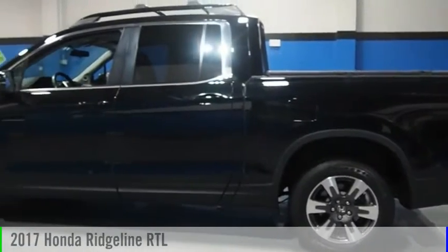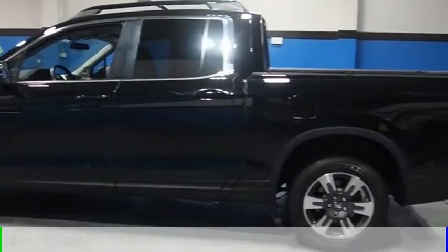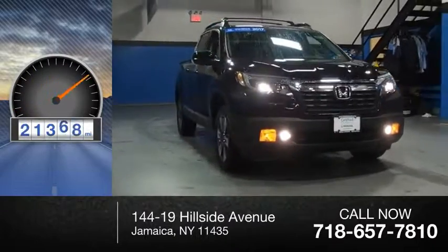You are going to love the 2017 Ridgeline. This vehicle is powered by an all-wheel drive, 6-cylinder, 3.5-liter engine. This vehicle has less than 25,000 miles.